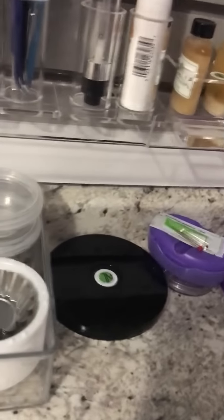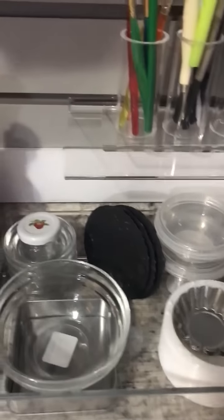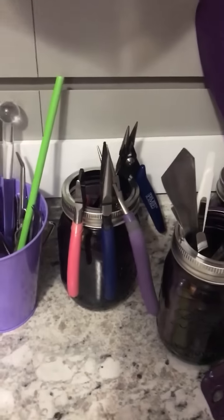Here's my little bowls and cups to use for mixing dust and paints. My little gum paste rollers, spatulas, my little palette knives, just a couple little tools that I use a lot. I try to keep them out handy where it's accessible all the time. And then here's my marble board for when I'm doing chocolate.